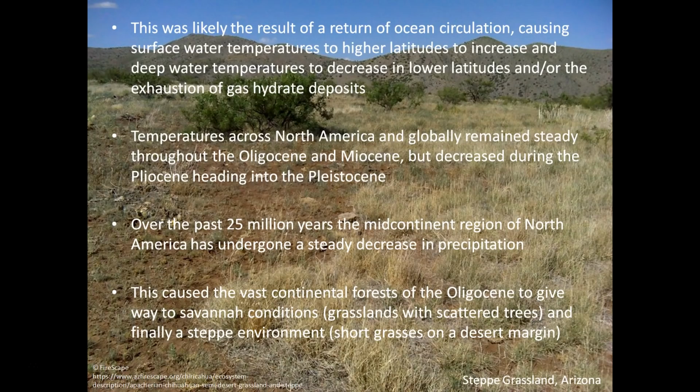And so this caused the vast continental forests of the Oligocene to give way to what would be classified as more savanna conditions. That's grassland with rather scattered scrubby trees. If you've ever driven out towards San Antonio or Austin, you've gone through hill country, that's more the kind of conditions you're looking at. Lots of scrubby grass with sparse trees all over the place. And that's a reflection of an environment that has relatively low rainfall.